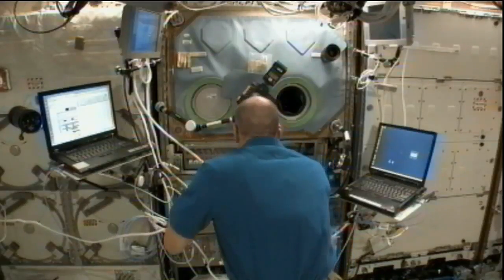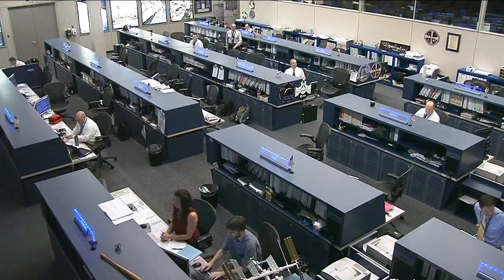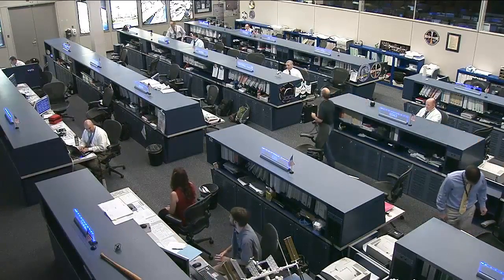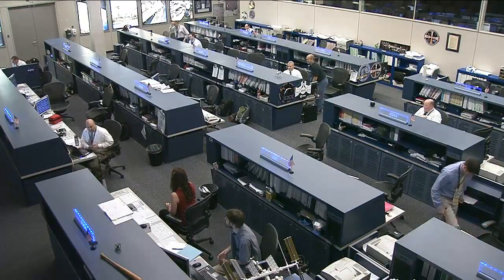The full crew wrapped up the week with a review of emergency procedures that are specific to the automated transfer vehicle, and then looked ahead to an off-duty weekend with a chance for conferences with their families and some rest before getting back to the business of space exploration come Monday morning.